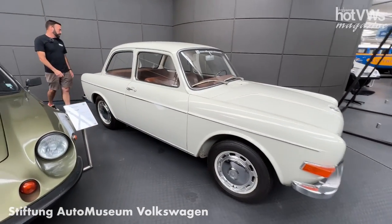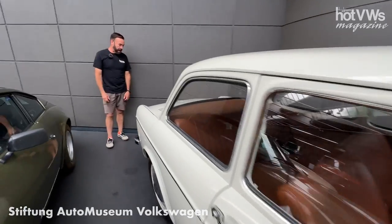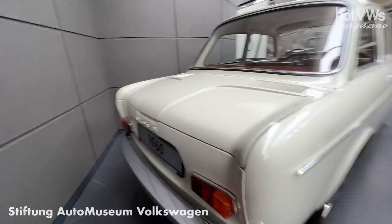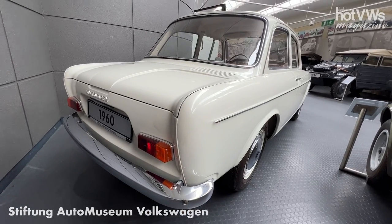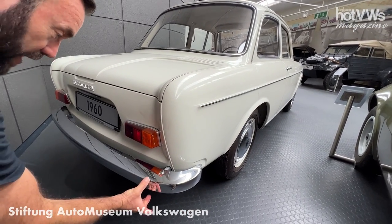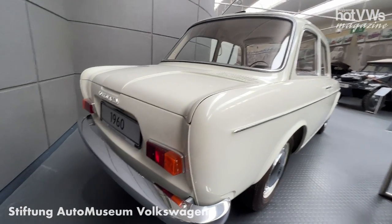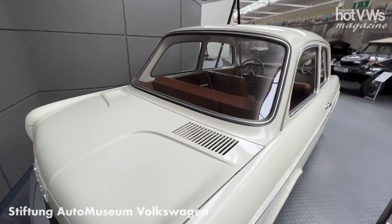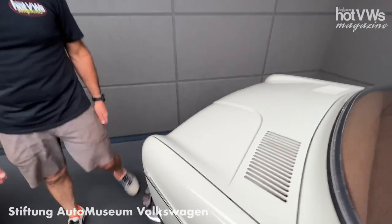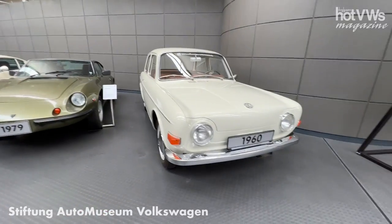Now the trunk, again, also has some unique detailing. I mean, look at that. Look at the bumpers too. You would think, ooh, Type 3, but look, they're a lot thinner than what you'd see, let's say, on a later one, and maybe as thin as an earlier one, but squared off. Super, super unique. Gosh, I couldn't even imagine.